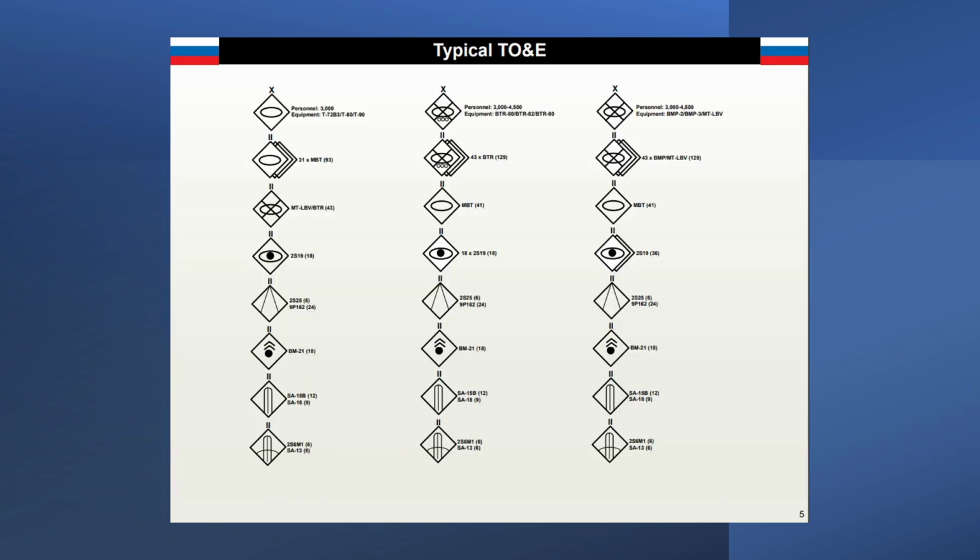Now, how are the Russian battalion tactical groups usually set up? They contain parts of a tank division, a mechanized BTR division, and a mechanized BMP division. There are three types of units Russia has in Ukraine. The first one is tank divisions, the second one is battalion tactical groups, and the third one is Coast Guards and Marines.